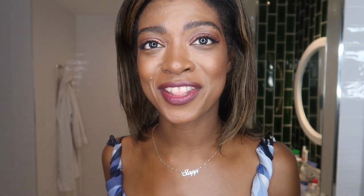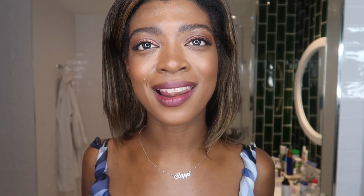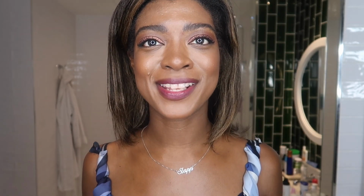But I do like it. I feel like the colors are really nice. I'm glad I picked those two colors, and I'm kind of glad I've got them because I am going to try and use them and see how long they last. And I feel like they both look good on. It's just about trying to get them off. That is the difficult thing.